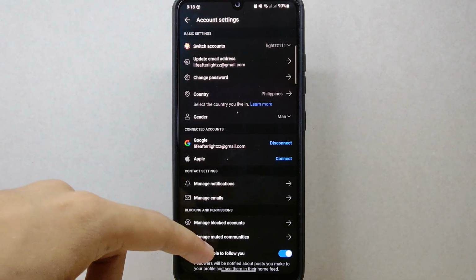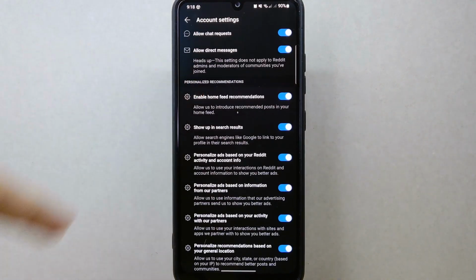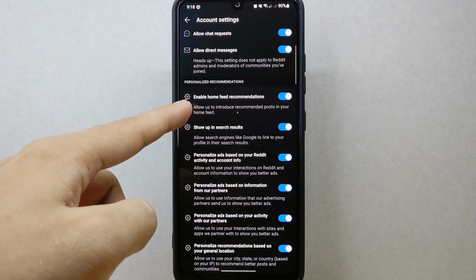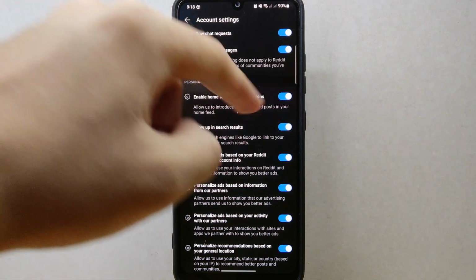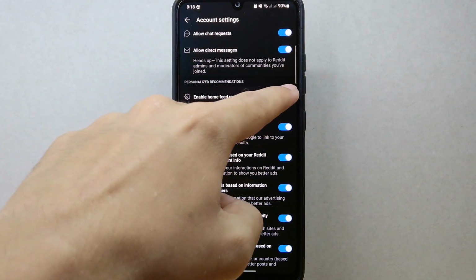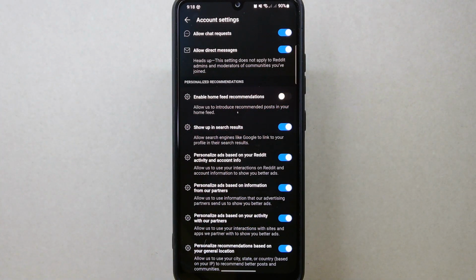Here, scroll up, and under Personalized Recommendations section, you can now see this Enable Home Feed Recommendations option. Since you wanted to disable this option, simply toggle off the switch next to it. After that, you now have successfully disabled home feed recommendations on Reddit.